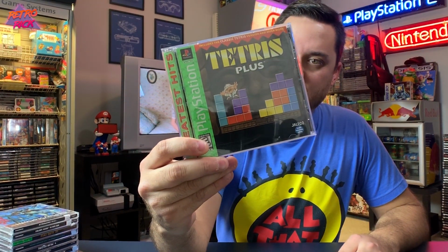All right, let's do some more game pickups. So these were $1.99, and I got these all at one time. Somebody obviously dumped off their PS1 collection. First up is Twisted Metal. Really great game. These are all complete and in pretty good shape. So $1.99, Hot Wheels Turbo Racing. Tetris Plus. I've actually never played this. I've seen it a lot, but I've never played it.